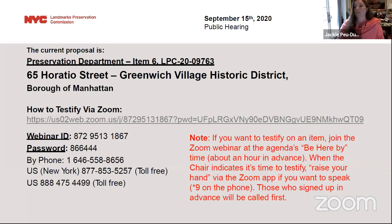Okay, thank you. And I don't see anybody else with their hand raised. Rich, do we have any written testimony? Yes, we do. In addition to GVSHP's testimony, Manhattan Community Board 2 recommended a few conditions, one of which was the approval of the side and below grade extension, approval of the change to the sunroom windows, approval of minimal reconfiguration of the roof, and denial of the visible rooftop additions. And that is also in addition to one letter in support from a neighbor.